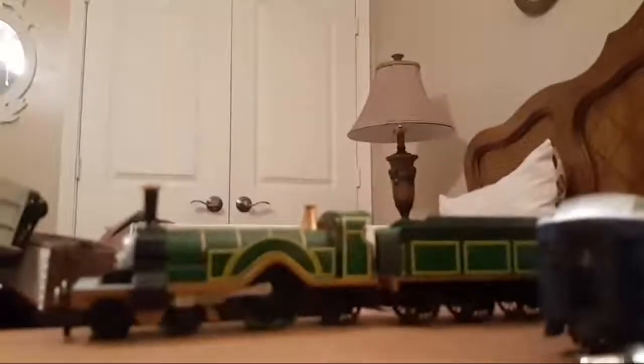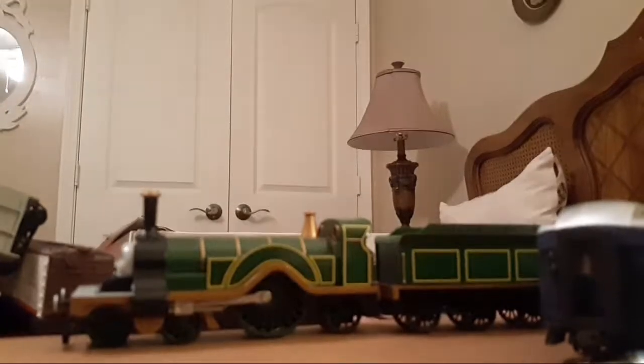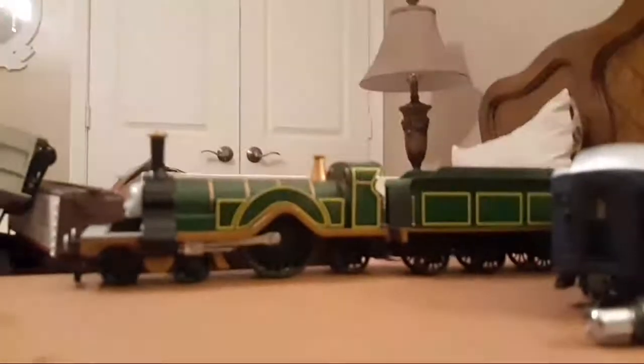Didn't really think this out. Let me just put the engine there. There's Emily, by the way. To me, Emily, I mentioned in a previous live stream, she is the weakest of the three Bachmann Thomases I have right now. Nothing against her, it's just how she is right now. I oiled her up on her driving wheels, and they run a little bit better. Thank goodness the oil doesn't run hot or catch fire.